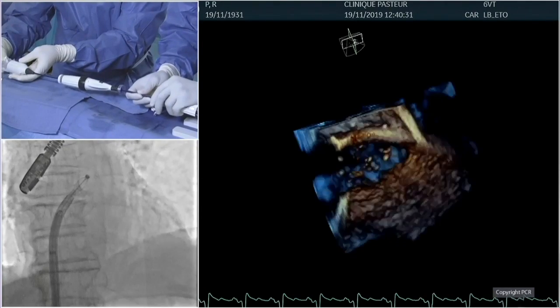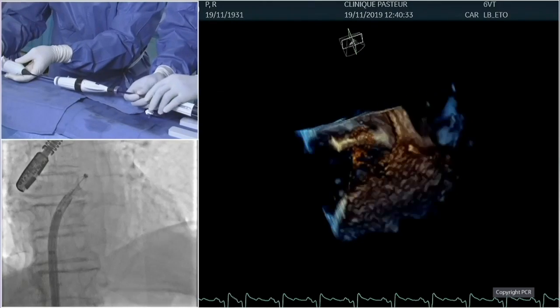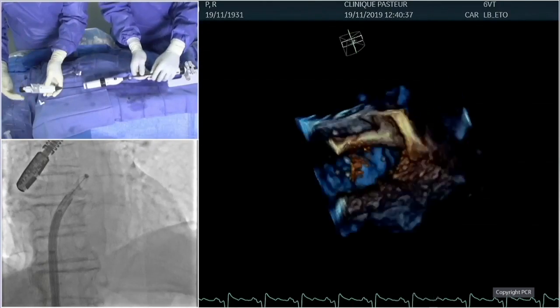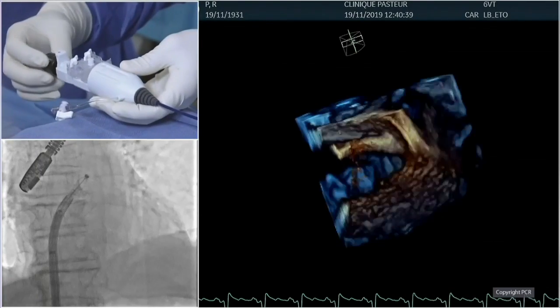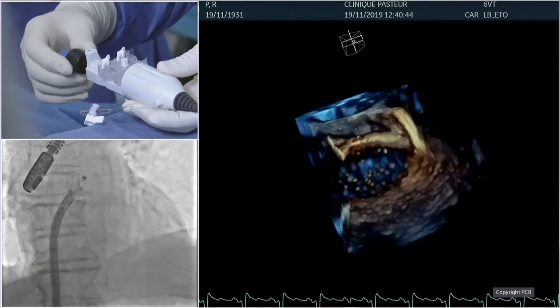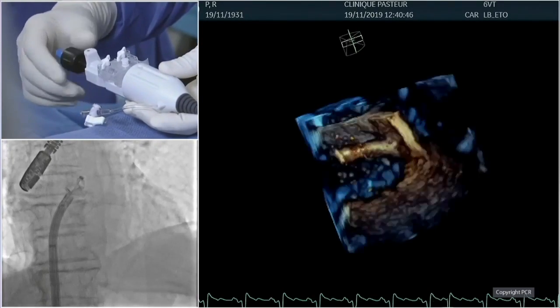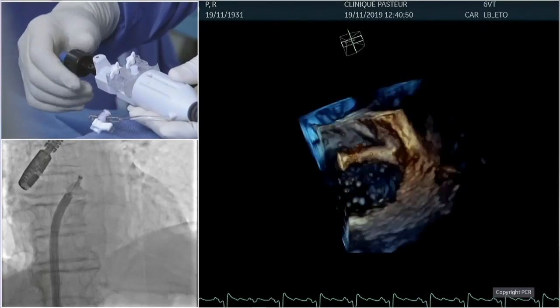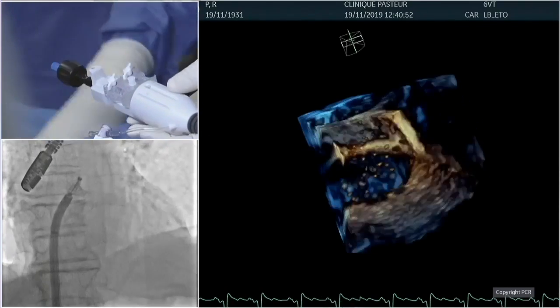Okay, so we're going to hand stop here, and Nicolas, if you want, you can start to close. You just focus on the hands of Nicolas. He's starting to close the device by rotating this actuation knob, as you see. I'm starting to close the PASCAL device, and at the same time, I just extrude a little bit more. Excellent. So the device is closed.